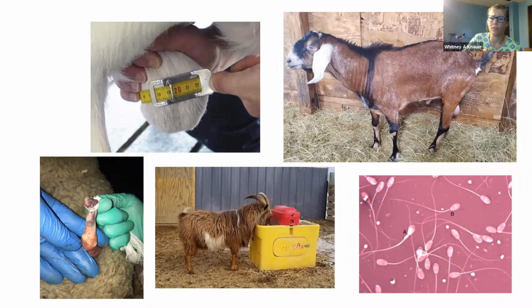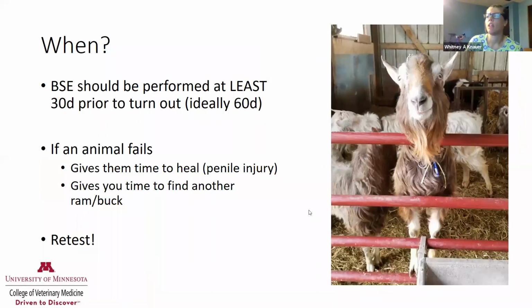So we look at the physical exam of the animal. We do an external evaluation of the scrotum and penis, and then we look at semen. And from there, we say, okay, they're satisfactory, they're not satisfactory. And so when would we do this?